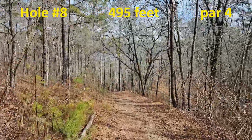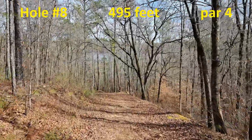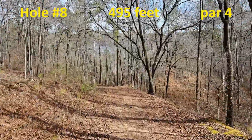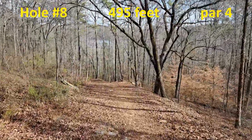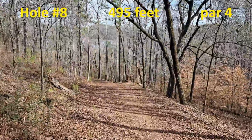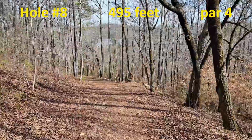Right after the shortest hole on this course comes the longest hole on this course. The 8th hole is a long, downhill, sweeping dogleg left par 4. It does have a fairly wide fairway, but in fact, this fairway is also a spur trail to the famous Pinhoti backpacking trail.